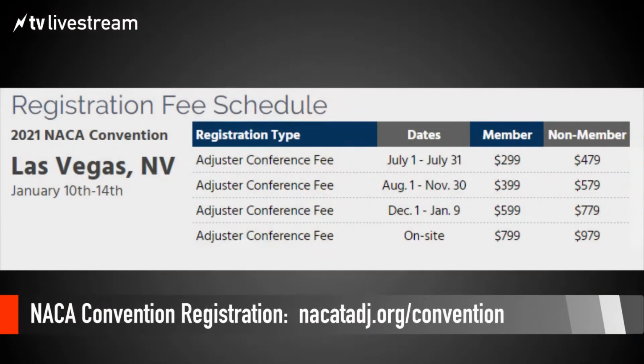You want to find work, you have to invest in yourself. I want to show you guys this real quick while we're talking. I don't know if you can see this, Rebah, but it's the registration fee schedule. Today's the 29th. What I'm looking at here.